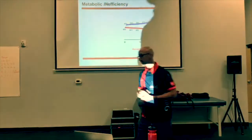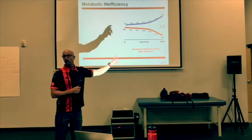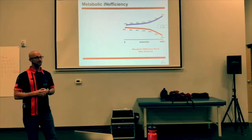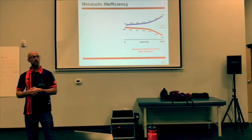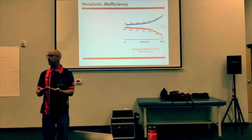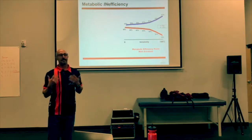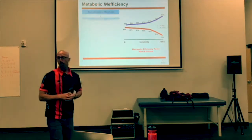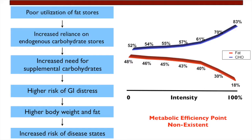Unfortunately, I've tested a lot of people who actually look like this. Remember, the blue line is carbohydrate, the red line is fat. There is no cross or metabolic efficiency point. These people are so inefficient at using fat as energy that they're always burning more carbs. So you can argue, well, is that bad? I don't know, you choose. It kind of depends on who you are and what you do. If you're using more carbohydrates as energy almost all the time instead of fat, pick out what's important to you.